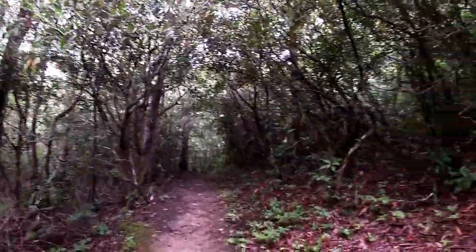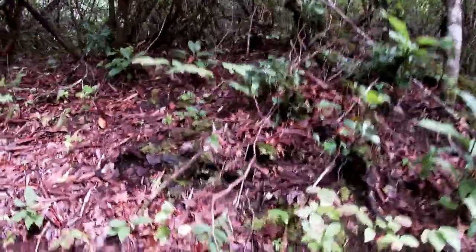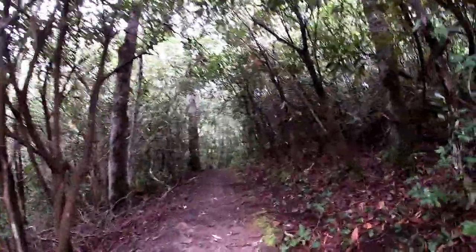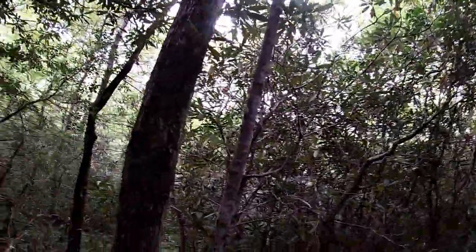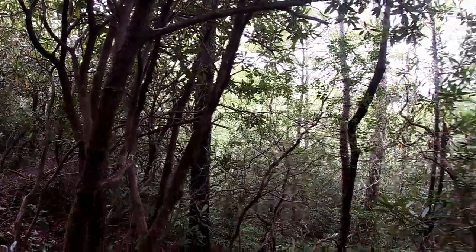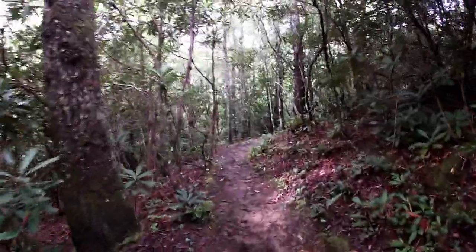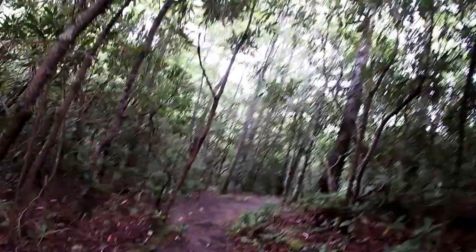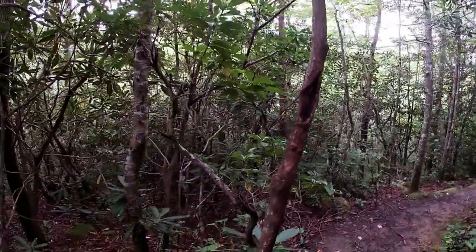Oh, we're back into another moist area. Smells different right here. I got a big mushroom down there, big. Damn, that's big. A little game trail. I wonder if it's because something has pooped on that trail. Almost looks like something bedded down right there.